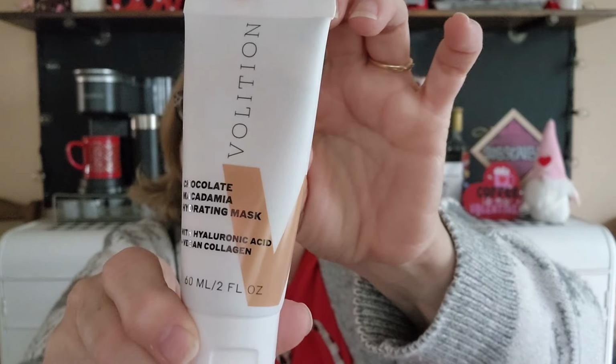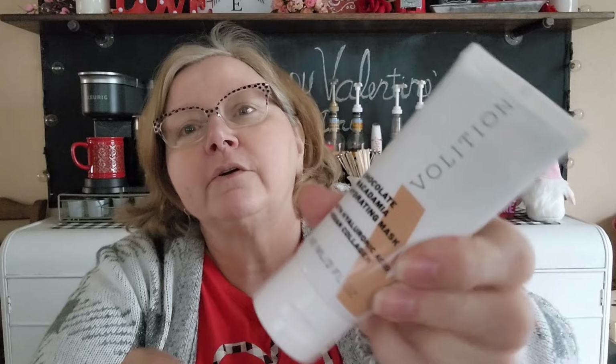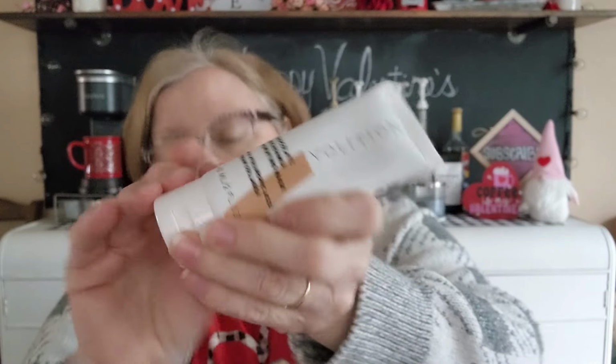Let me show you what's in the box as well. Oh, it's a tube. Okay. Violation. And that's how many ounces? 2 fluid ounces? Okay. That you could throw in your bag when you're traveling. And it's sealed up. Oh, I can still smell a little bit, though. It does have a chocolate smell. Ooh. Okay. I'm not going to open that. Because some of the stuff I don't know if I will use. But I might use this. I don't know. But that is my haul for you for today.